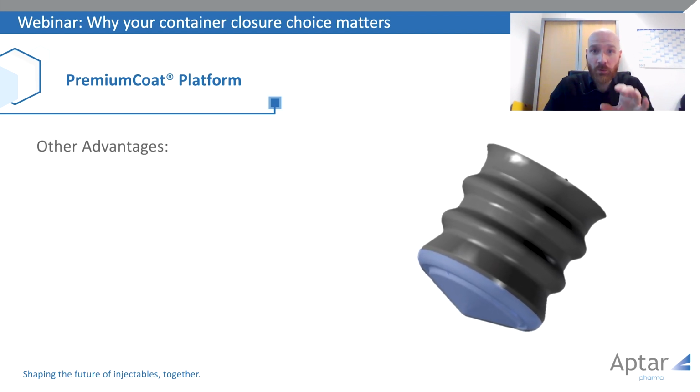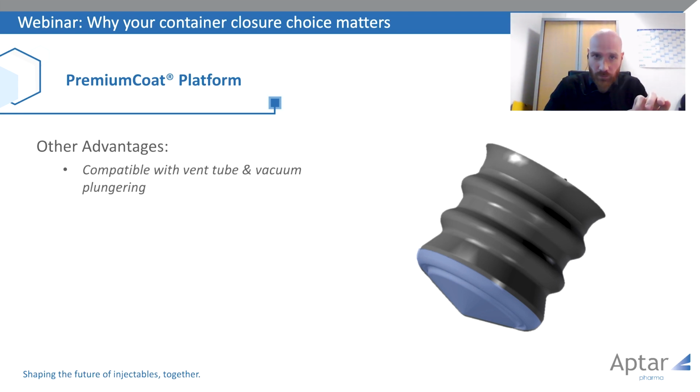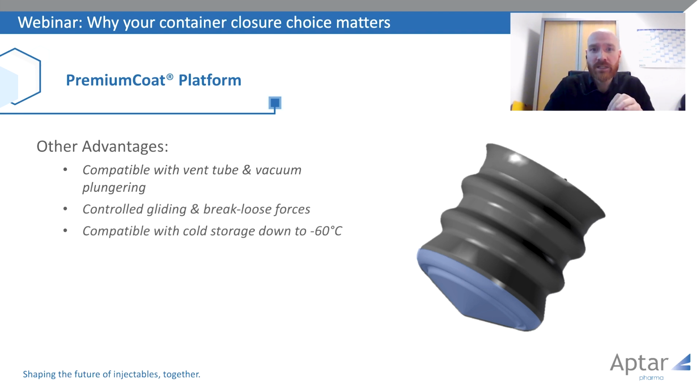Let's now move to our new PremiumCoat plungers. The plungers are compatible with both vent tube and vacuum plunger placement, so they will not limit your choice of CMO in this way. They have controlled gliding and break-loose forces. They are also compatible with cold storage down to minus 60 degrees Celsius.